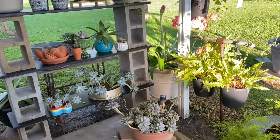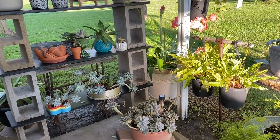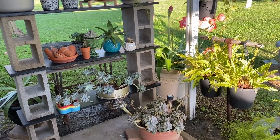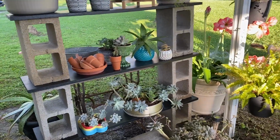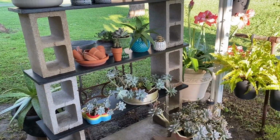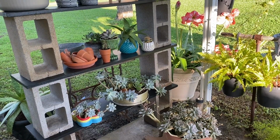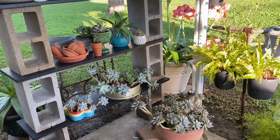I don't really want to show y'all everything. I want to wait for the grand reveal. But if you know my porch, if you're familiar, I have 3 sets of these shelves. I did get them all put together. They don't have their plants where they're going. They're not decorated yet, but they are all put together.